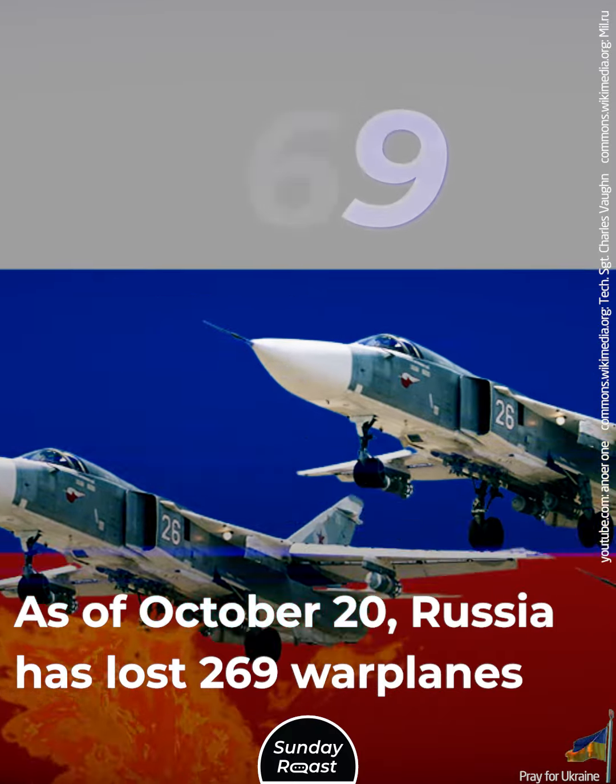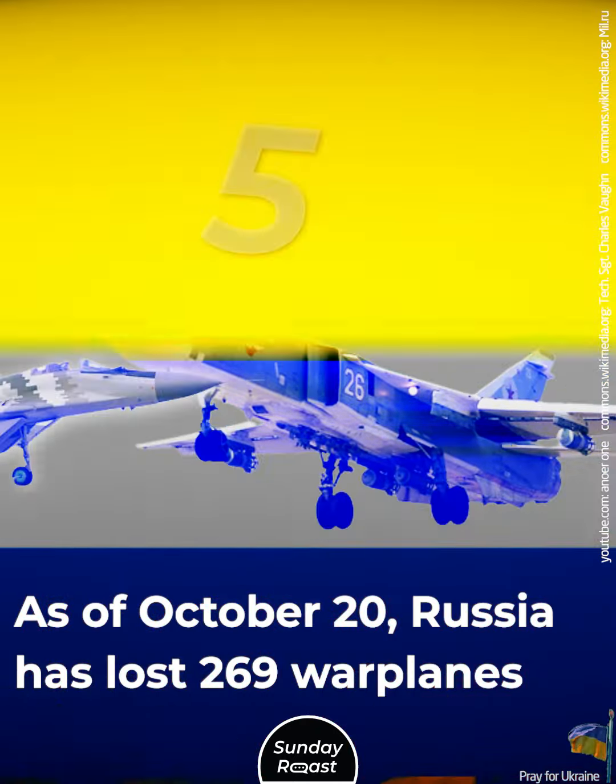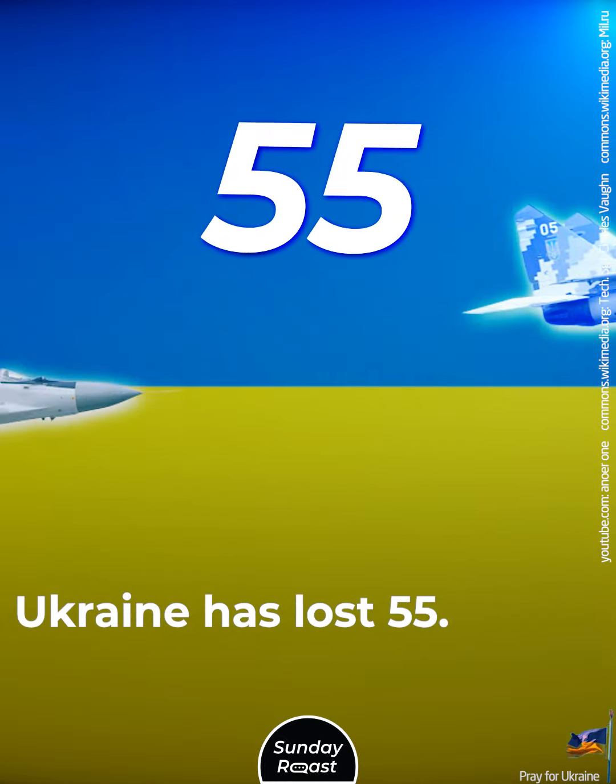As of October 20th, Russia has lost 269 warplanes in Ukraine. Ukraine has lost 55.